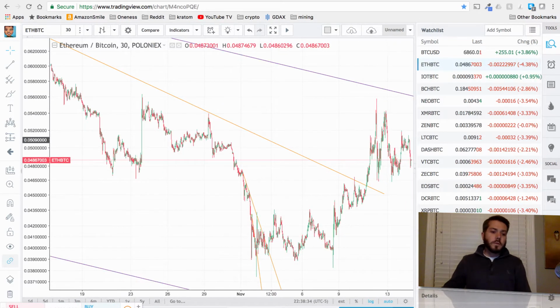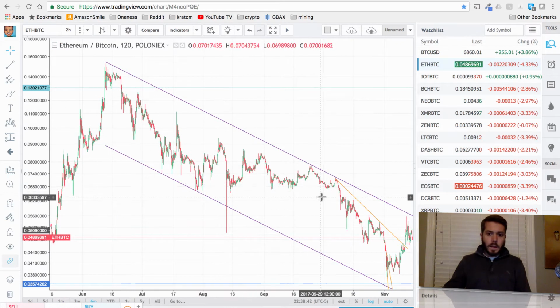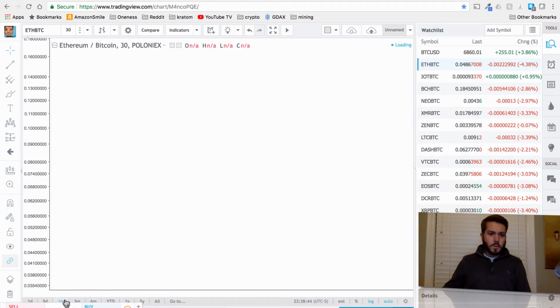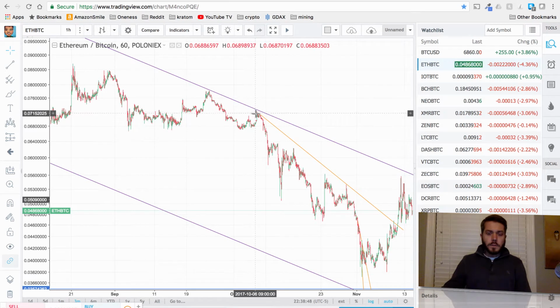So the first one to look at here is Ethereum, and if we go out to a 6-month, you can see we've got this really nice defined downtrend channel. And if you zoom in a little bit further, let's do a 3-month here. We'd actually talked about this in the past, this downtrend resistance, and we'd mentioned that it was starting to put some pressure on there.